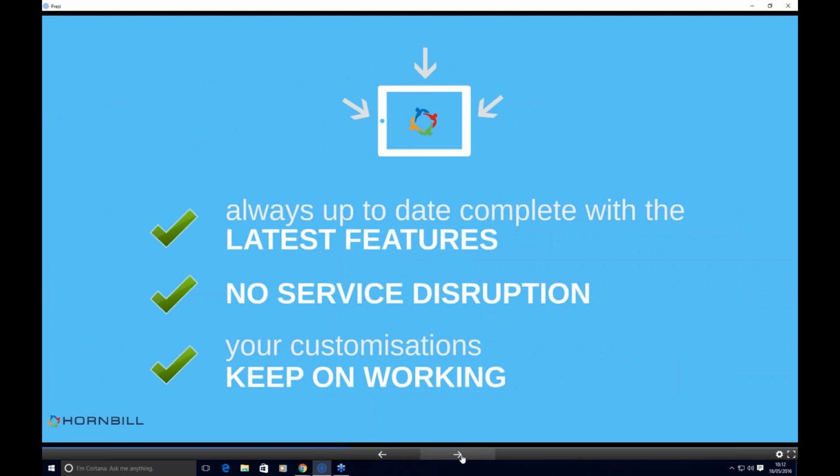All our customers are on the same version, so everyone has access to the new features immediately, and everyone's on the same version of software, which means we can spend our time building new features instead of looking backwards, if you like.